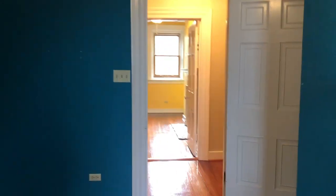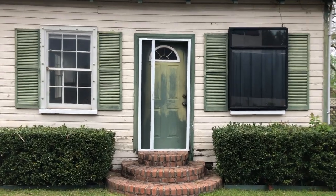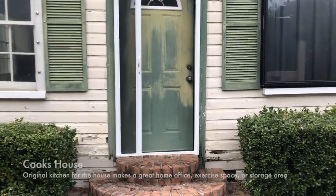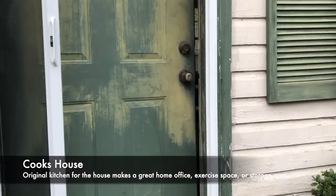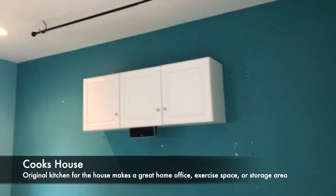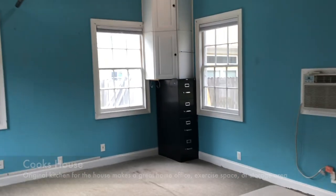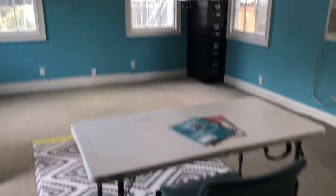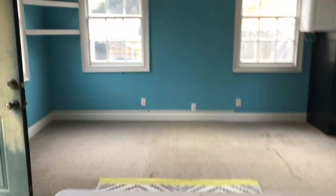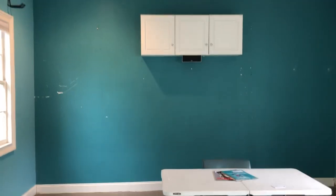All right, let's go ahead and take a look at the rest of the grounds. This is the little house beside the plantation house. At one time, it was known as the kitchen. It was the original place of cooking meals way back when. Of course, they didn't want the kitchen in the main house. It was too dangerous. So nowadays, it makes a really nice office or a workout room or playroom. This wall is where the fireplace was originally.